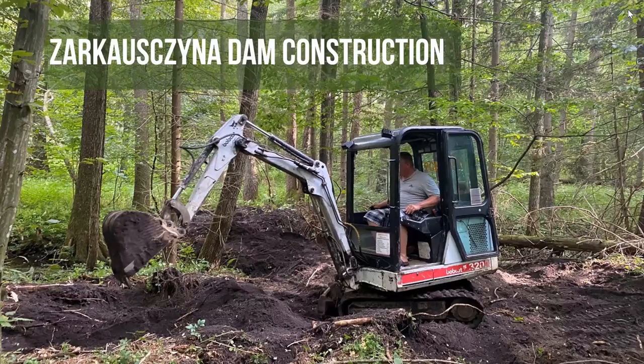In some of them, you can use these small excavators, like this one I've used in some areas of Žarkošina. In the others, you can use the big ones, which makes work much easier, cheaper, and faster. But in the rest, it has to be hand work.